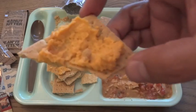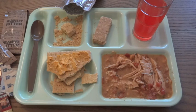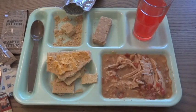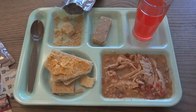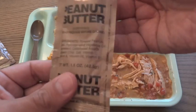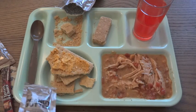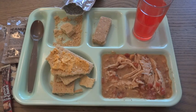I'm going to try this kind of funny looking cheese spread, which tastes fine after 4 years. Of course, we still have coffee and we have some peanut butter for whatever you want to use that for. Or maybe that could go on the cereal bar? I don't know. If you have enough crackers, you can use cheese on half the crackers and peanut butter on the other half. It's all up to you.